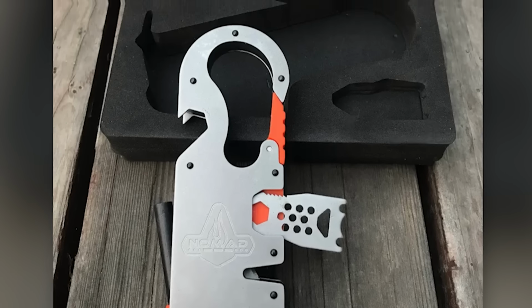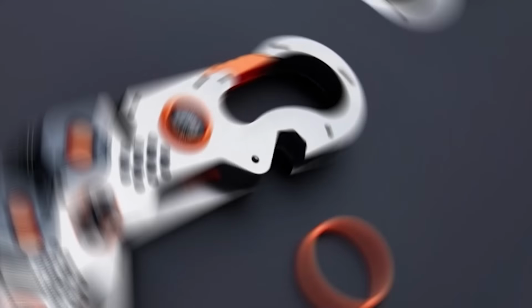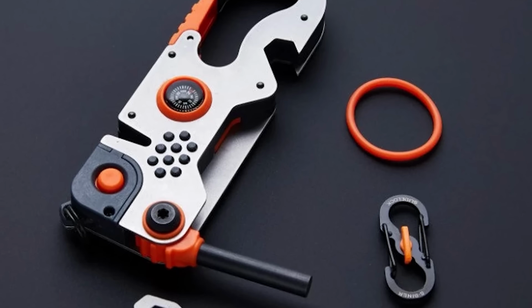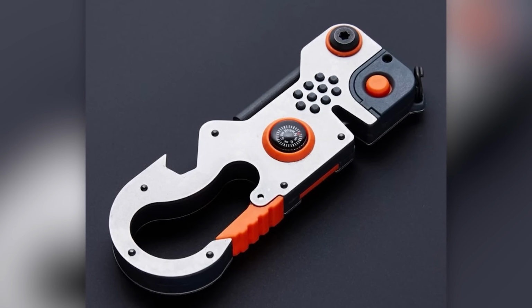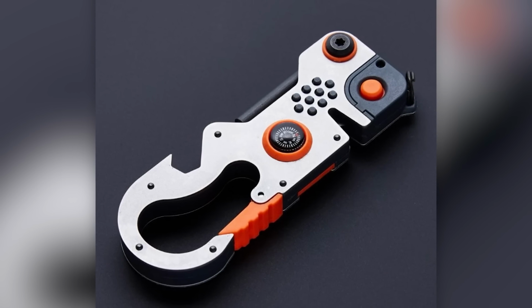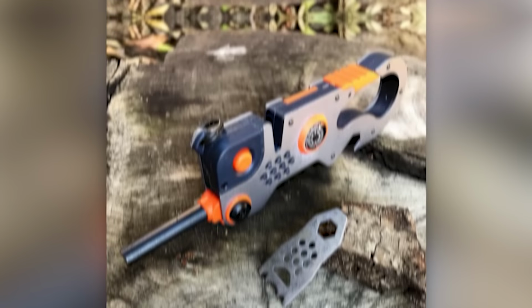Besides the classic can opener, it includes a fire starter, a flashlight, a compass, a bit holder, wrenches, a scraper, and other useful things. With the carabiner, you can easily attach the tool to your backpack or bag. All in all, for $35, the NOMAD is a pretty good deal.